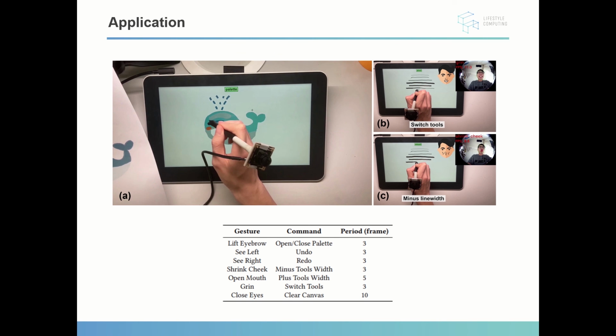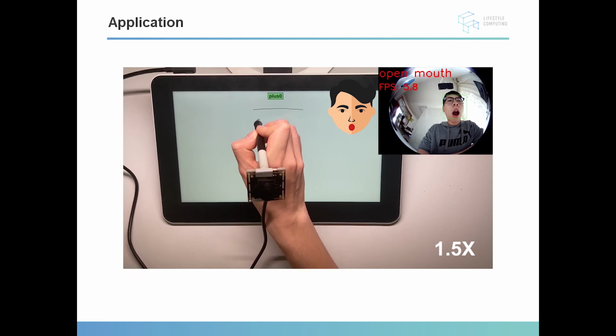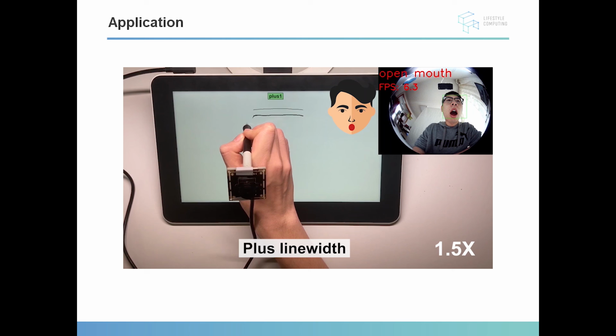We then designed a drawing application to prove the feasibility of the FacialPen. In order to reduce false positives, we added a time duration for each gesture. A different time period is given to different gestures, according to the dangerous extent and the false-trigger possibility of the gestures. This is a recorded video of the drawing application.